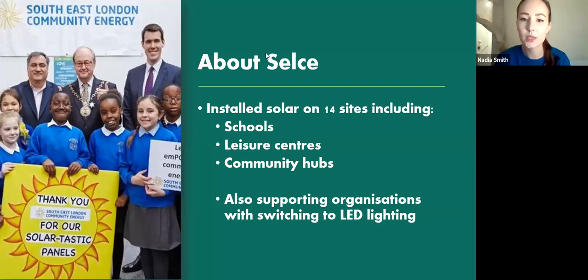So a little bit about CELSI. We have installed solar on approximately 14 sites across Lewisham and Greenwich. Those include schools, leisure centres that are running programmes for health for different individuals within the community, and community hubs. And then we're also supporting organisations to decarbonise by switching to LED lighting, and we actually fund these measures, and the sites pay us back over time. It's worth mentioning that the measures funded, like the solar and the LED lighting, are through community investment. So it is people like you that are investing in us and getting a return on that investment over time.